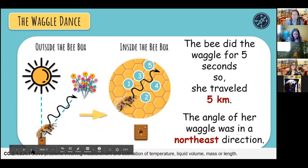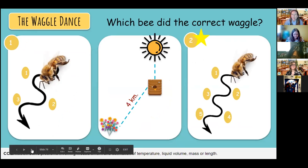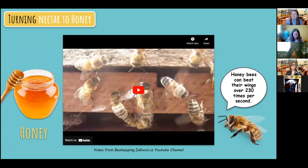Okay, so this bee, as you can see, has waggled for 5 seconds or 5 kilometers in a northeast direction. But our students work through a variety of math problems as we figure out who is waggling correctly. And what are the waggles for? What's the purpose? What does this nectar and pollen, why are we gathering it?